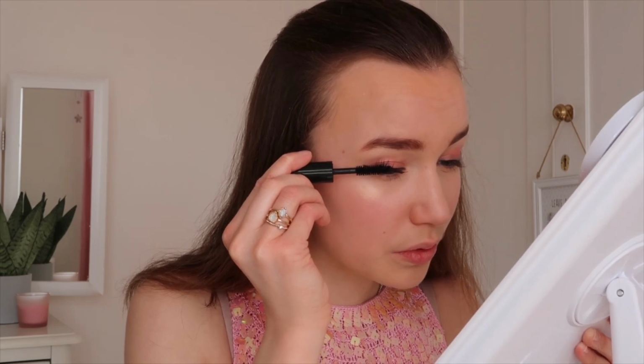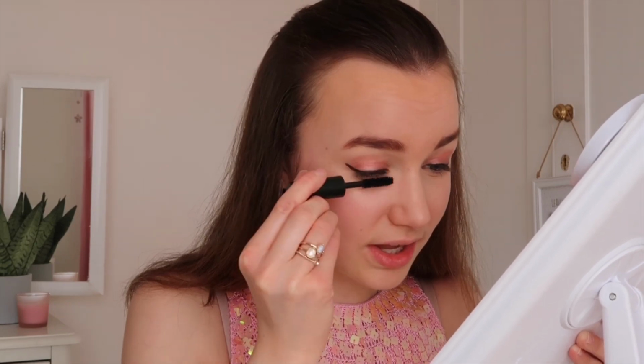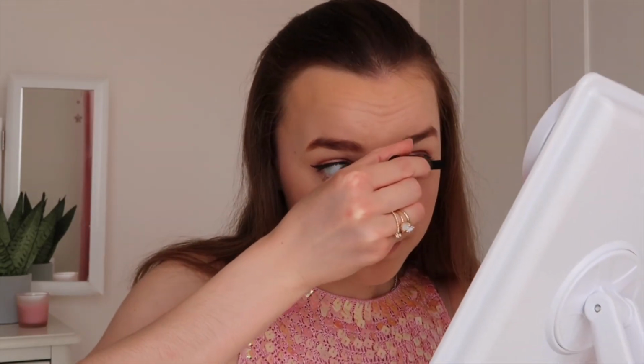Ooh. I really do love this mascara. I actually think this might have been a freebie. Like, it was, because it's a really small one. I think it's one that came when you bought something else, you got it for free. So this is how long my eyelashes are. It's kind of hard to tell.